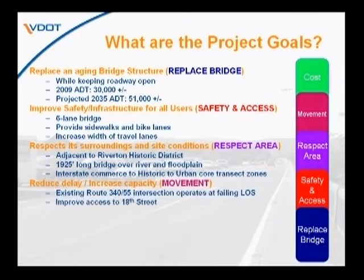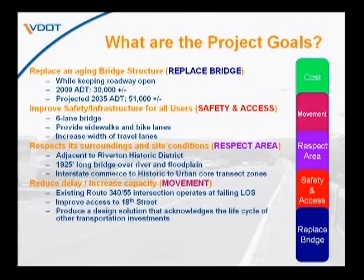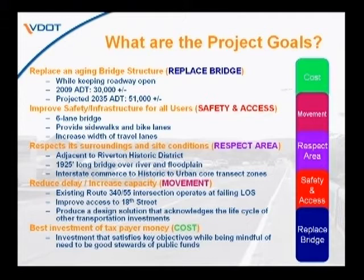Fourth, to reduce delay and increase capacity. The existing Route 340 and Route 55 intersection operates at failing levels of service. Identify an alternative which will provide access to 18th Street. Most importantly, produce a design solution that acknowledges the life cycle of all planned project investments. Lastly, to identify the best investment of taxpayer money.